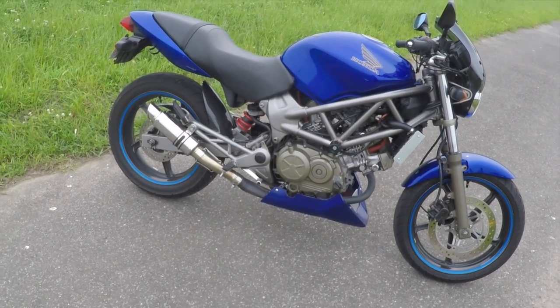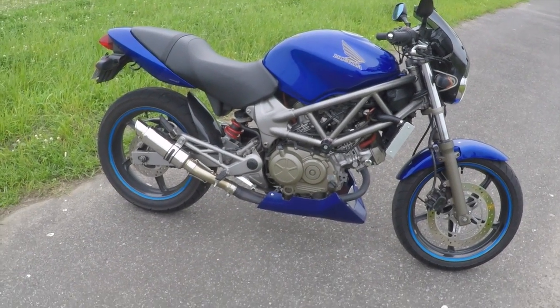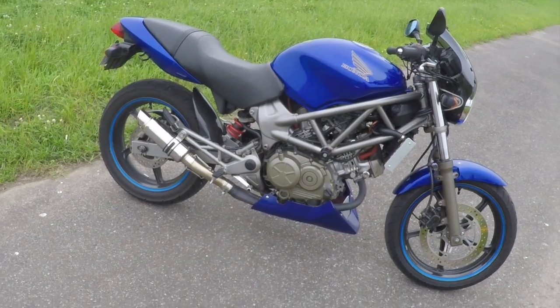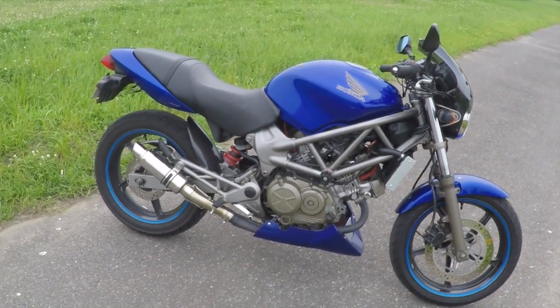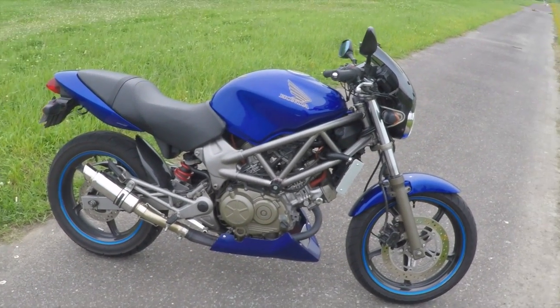You can get this bike here in Japan secondhand anywhere from around 250 to 300,000 yen, and that's a great thing. Anything that will make it easier on the wallet, anything that makes it easy for people to get into motorbiking and get a cool bike for a cheap price, that's a win in my eyes.